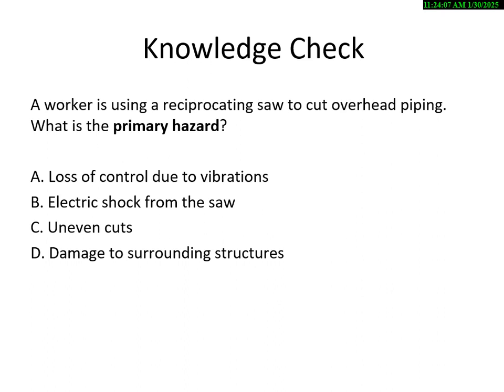Workers using a reciprocating saw to cut overhead piping, what's the primary hazard? This is one where a couple of things are right, but there's a big hazard. A, loss of control due to vibration. B, electric shock from the saw. C, uneven cuts. D, damage to surrounding structures. And the answer is A, loss of control due to vibration.